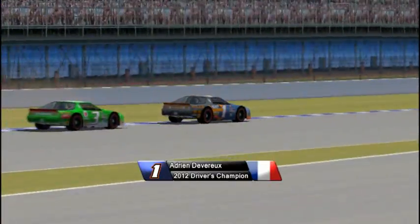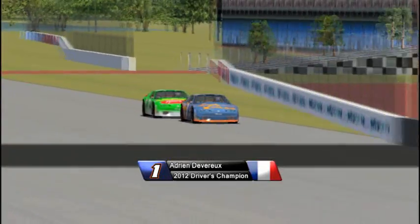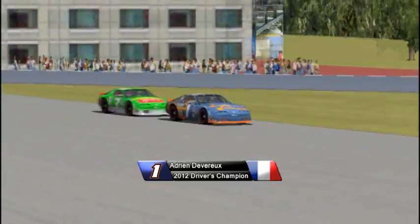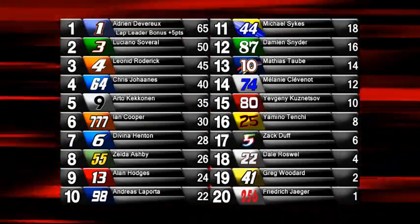And there you have it. Unofficially, Adrian Devereaux is the 2012 TM Master Cup Series Drivers' Champion, winning it for the second year in a row in thrilling fashion. Roderick comes home in third.